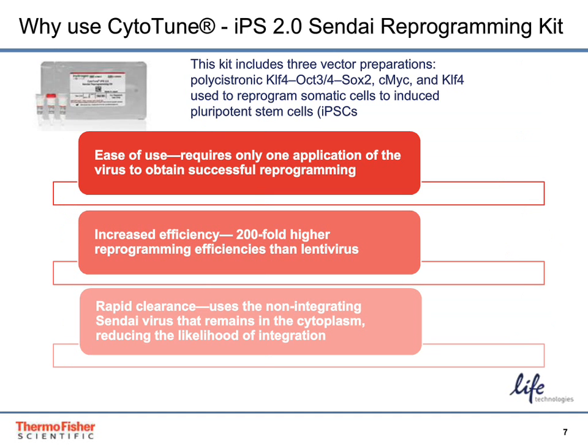The CellModel Services team recommends using the Cytotune iPS 2.0 Sendai reprogramming kit to make iPSCs from somatic cells. This kit is currently available in the catalog and can be purchased for in-house use. The reason why we use this kit is it's very easy to use and it requires only one application to obtain successful reprogramming. It has an efficiency 200-fold higher than lentivirus, and it clears rapidly as it uses a non-integrating Sendai virus.